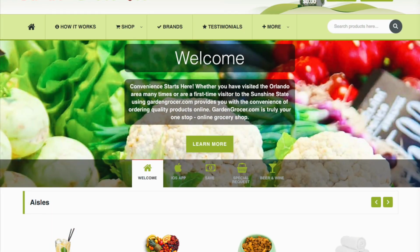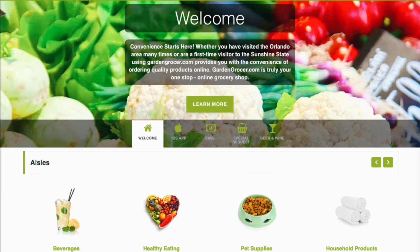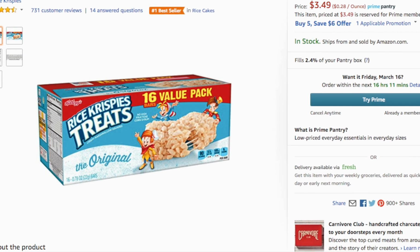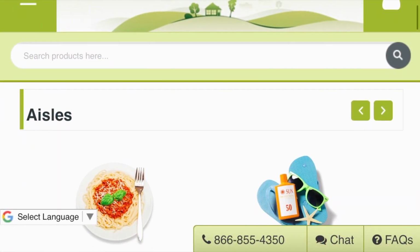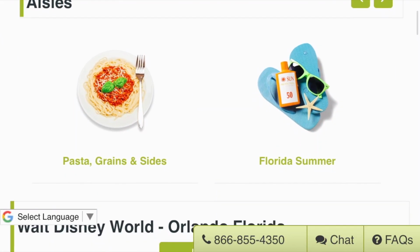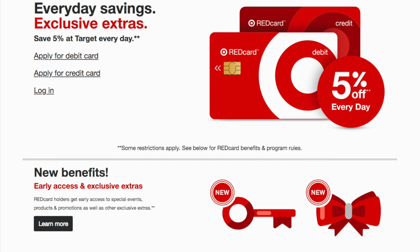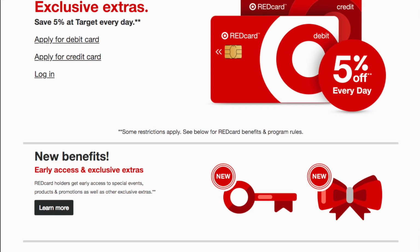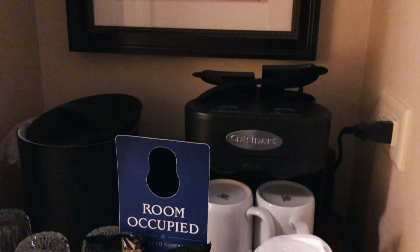DFB has used several different grocery delivery services on past Disney vacations, from Amazon Prime Now to Shipt, like I just said, Garden Grocer, Instacart. They all have their pros and cons, so check them out to see which works best for you. If you have a Target Red Card, you can apply that and get that 5% off if you use Shipt as well. All right, this one's kind of fun.